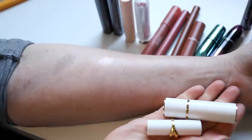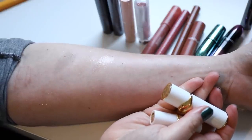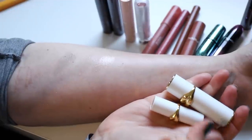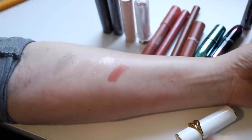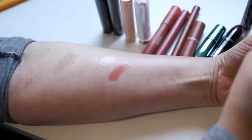Got a couple other Pat McGrath lip balms. So I've got the shade Sexy, which is the big one, and I've got the shade Blow Up, which is the little one. Nice nude color. Delicate, nice basic rosy nude. Come on, Sexy, give me something good.